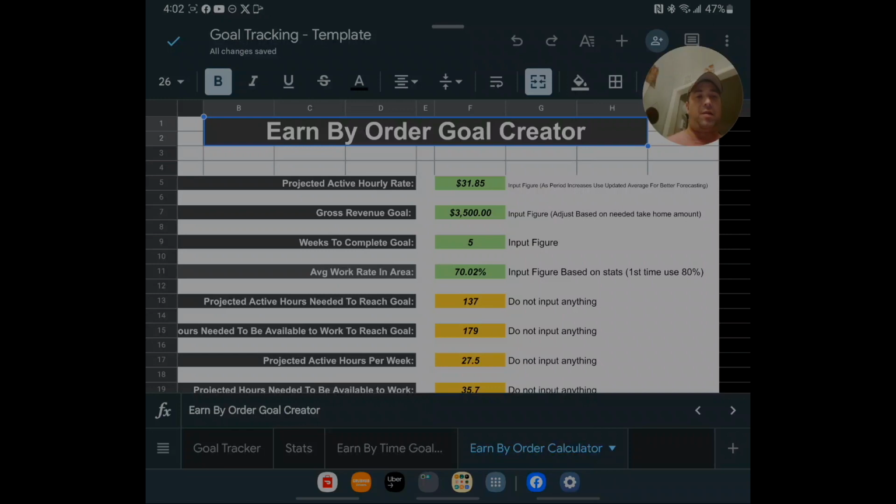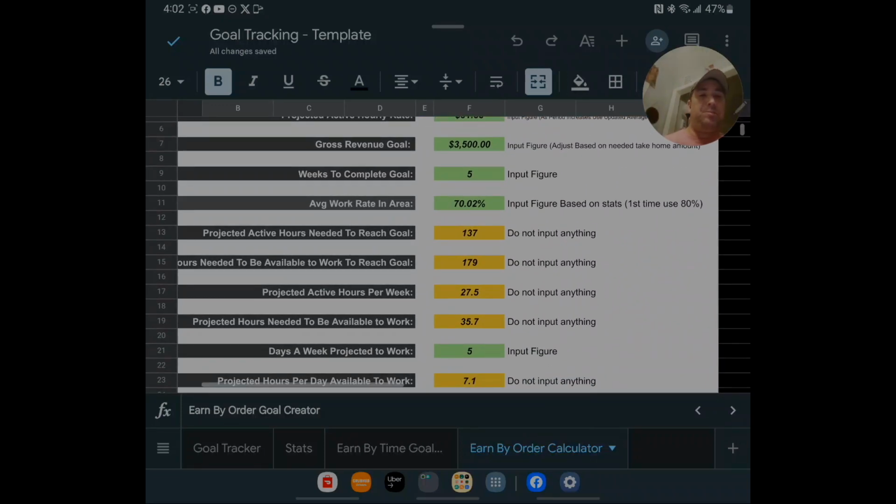Now my average work rate, as I mentioned, if you don't have data on this, you would use 80%. I started out using my previous months, which was about 70%, and then I started adjusting it as we get going. After about 3 days, I'll start using what I see on the stats screen. So putting in these 4 data points tells me the following.